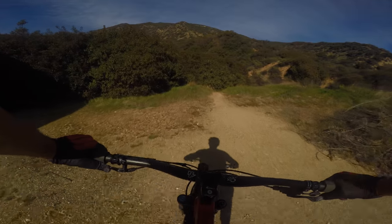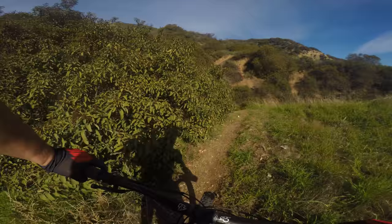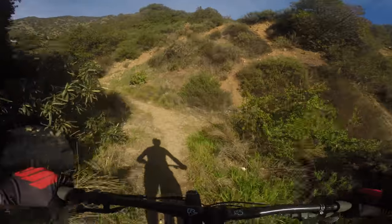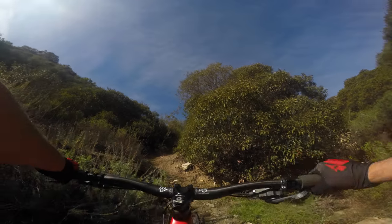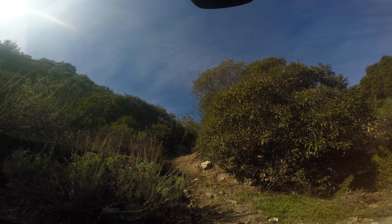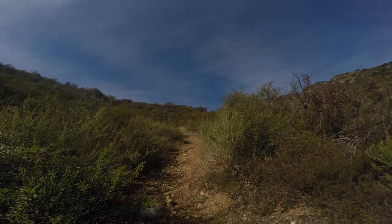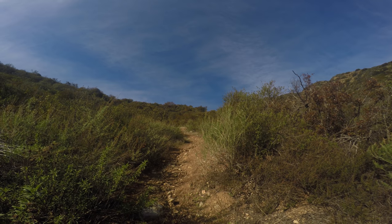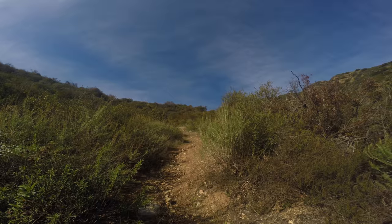All right, it looks like left should take us somewhere possibly. And I do see some tire tracks. So let's go in. It basically turned into some type of hiking trail, unless people are hike-a-biking up this for fun. Not a good start. Right off the bat, we are hike-a-biking uphill for about a mile.